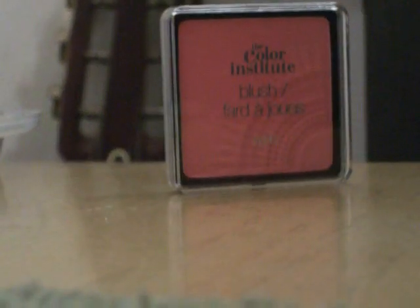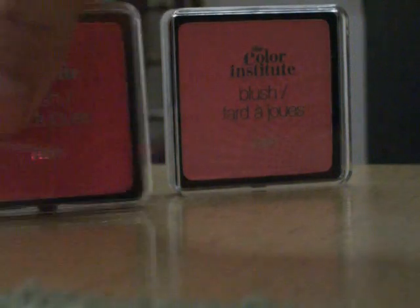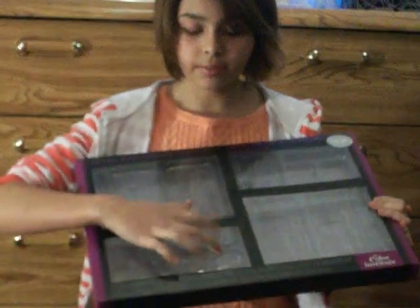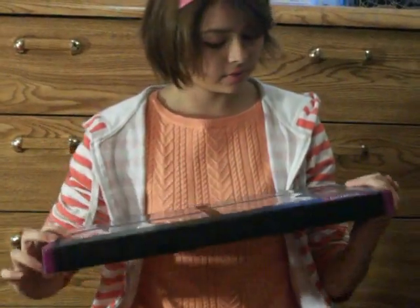I actually really like this. And then lip gloss, nail polish, nail filer, eyeshadow applicator, blush, lipstick, color next to it looks good. It's really cute. So, mascara. No.